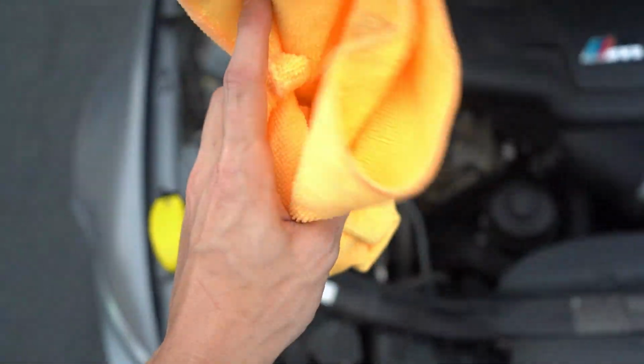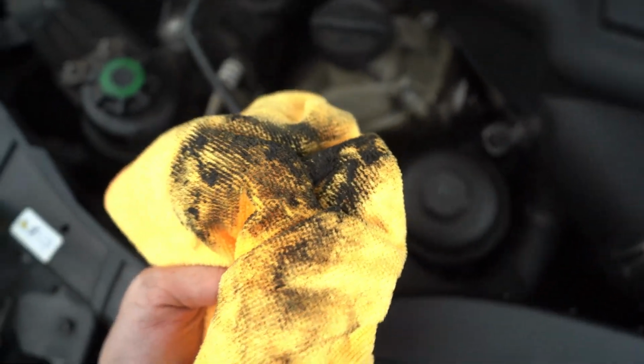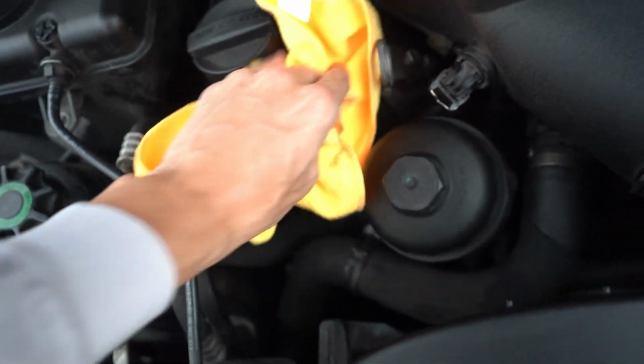So let's go ahead and figure out where this leak's coming from so we can try to maybe reduce it for now. Look at this perfectly clean towel. One little wipe and it's black. Okay. Yeah, this is absolutely crazy how much buildup has been here over such a long period of time. It's been leaking before I bought the car. I knew it was leaking when I bought the car.